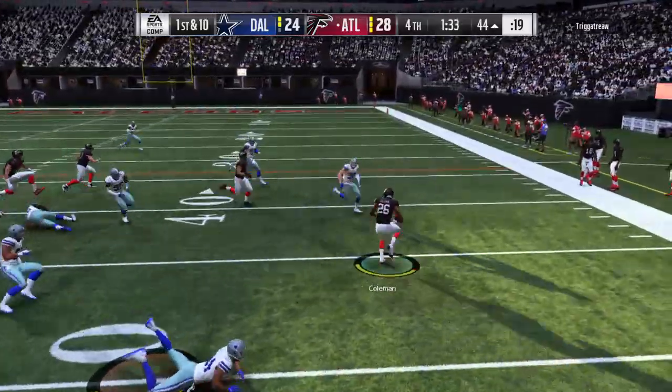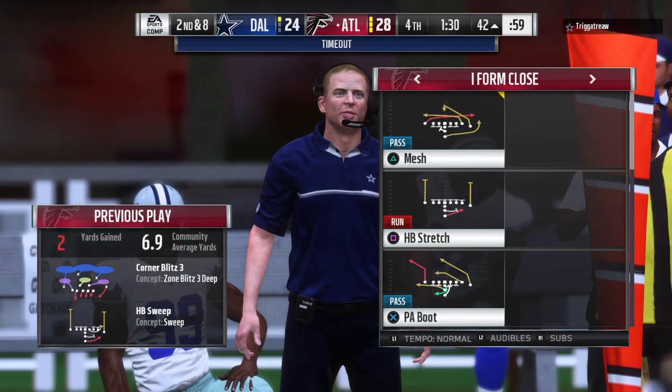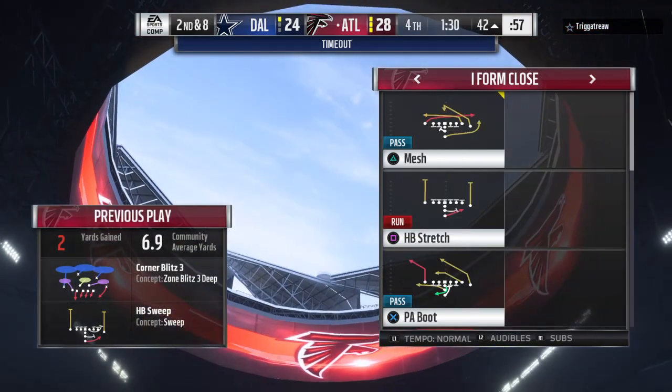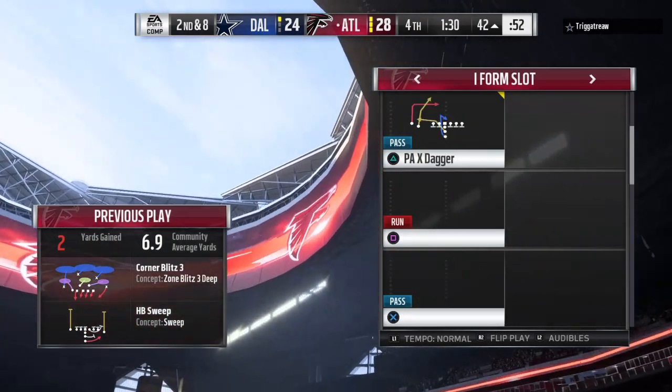Right back to him on first down. Gets past one man. And he'll be brought down at about the 42. And now the Cowboys are going to call another timeout as they'll talk things over prior to this upcoming 2nd down play.